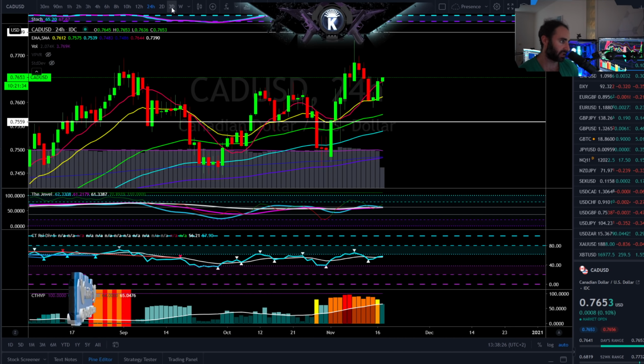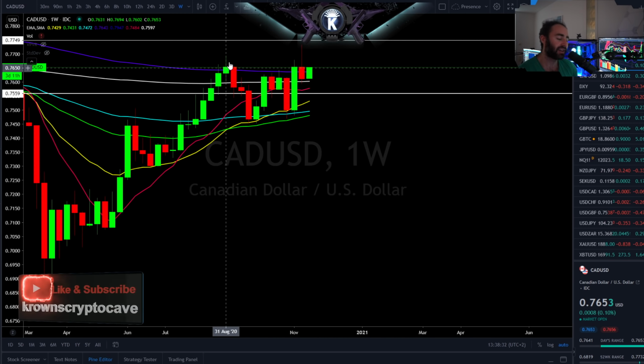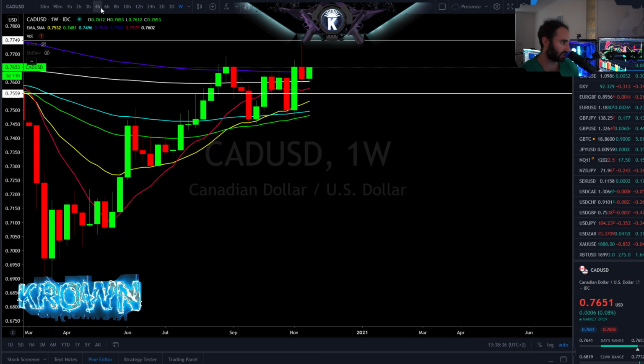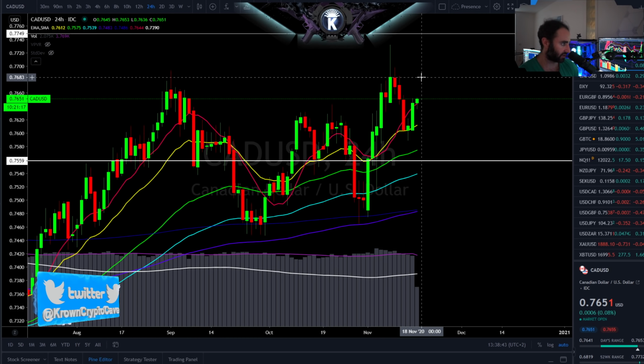So short term and medium term looking good. What about weekly here too? Weekly still a little bit under pressure, so I wouldn't necessarily call the long term bullish on this one. But yeah, short term and medium term, I would be looking for some upside. Again, proverbial target's going to be, what exactly was it again? Somewhere right around here. Yeah, about 76.60-ish region. And on the daily, that was 76.80.